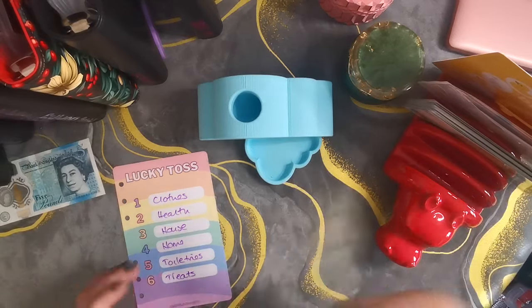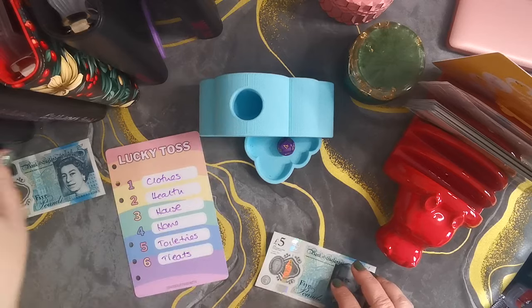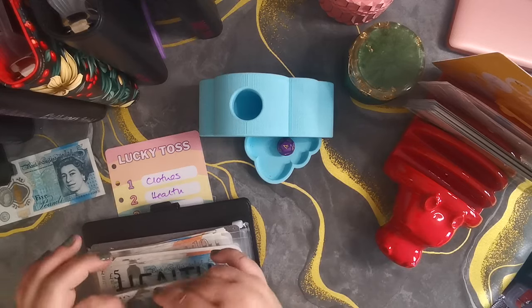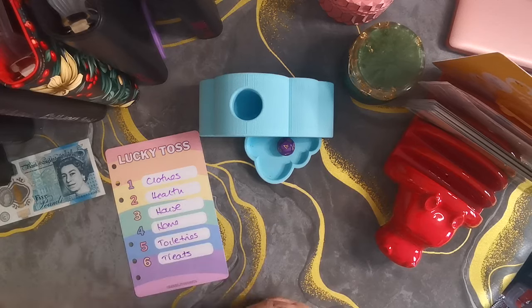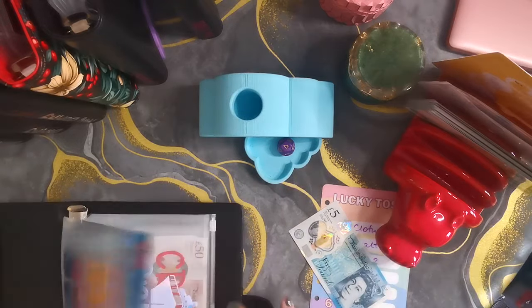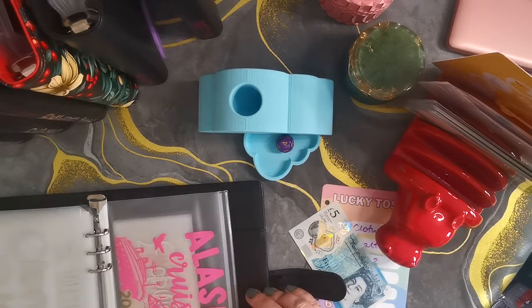I know. Right, so we've got one £5 note left. Number 4 is going in home. Boring, but not boring because it all adds up, doesn't it? I know. Right, okay. And that's it. That is everything done. That is everything spent. That is everything popped into challenges. That is everything put into envelopes.